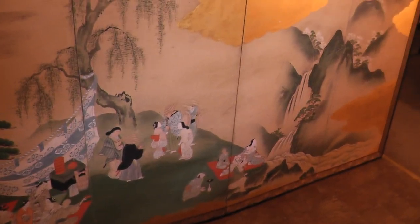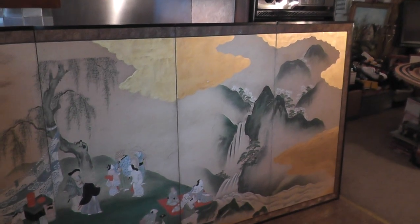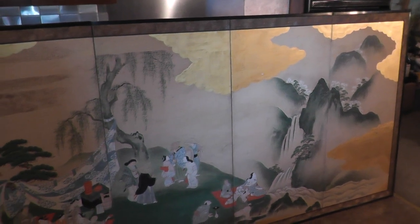To me, if one person painted these, it must have taken a week of careful artwork, right? I don't know, but it seems like it would take a long time. These are very large and finely done, so I just don't know much about them.